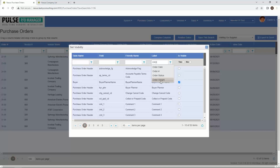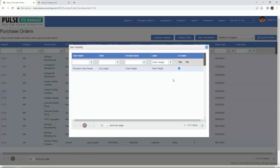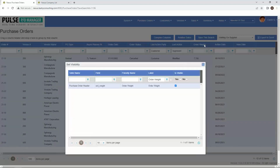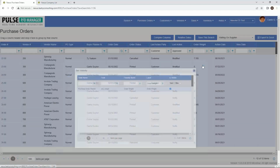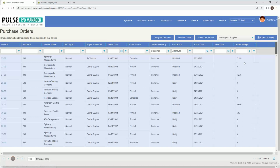Okay, so in this case, I start typing the word order, and I would like order weight added onto here. So it comes up, shows me my 4 choices. I choose order weight. I select the is visible option, and notice in the background, it's already added order weight on here. I could add other options if I choose to, but in that case, I may be good with what I've added. If I don't like where it defaulted in, I can just drag and drop and move order weight to any particular column that I would like, as you would expect, and sort on this or narrow this down as well.